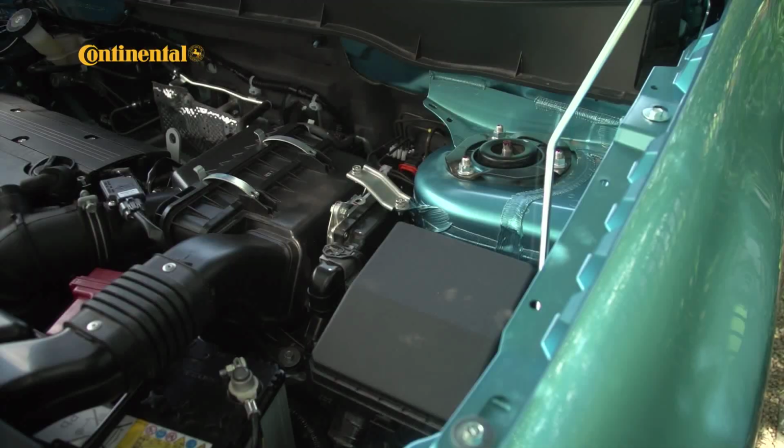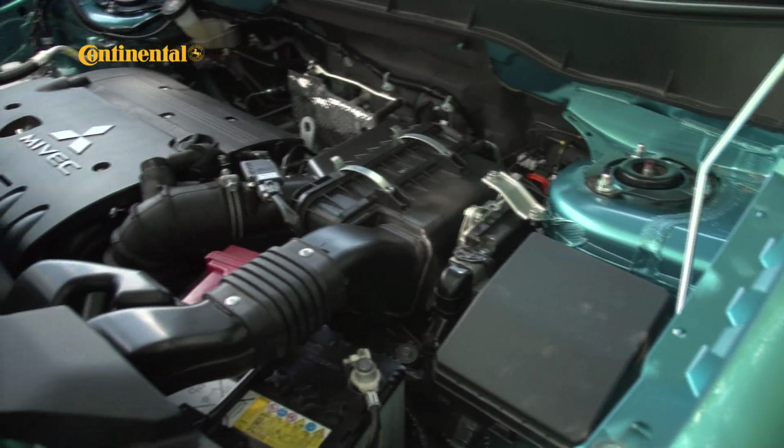In fact, I'd go so far as to say that the gearbox and engine combination is the best thing about this car. It might have fairly modest figures, but it's got decent low-down torque, and that's all you need for easy town driving.